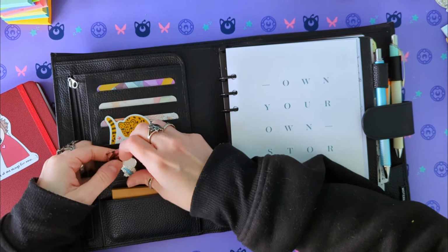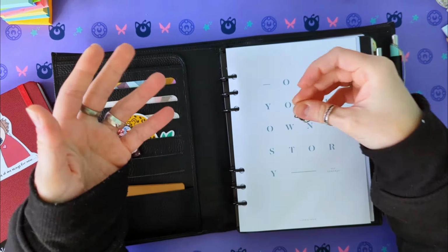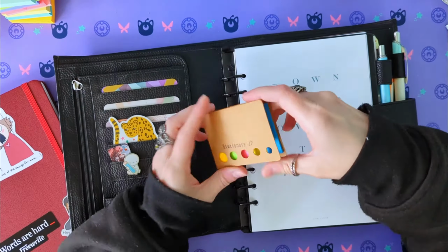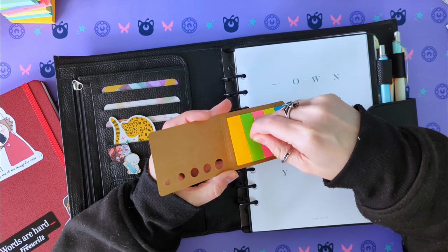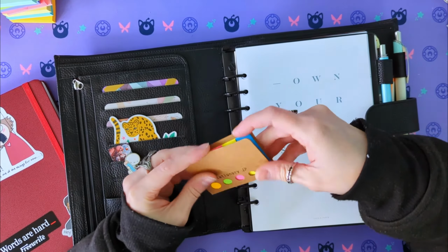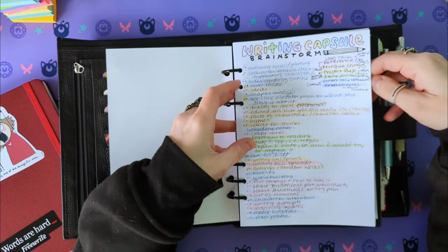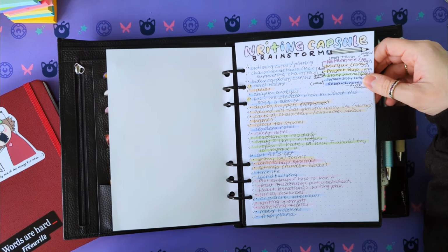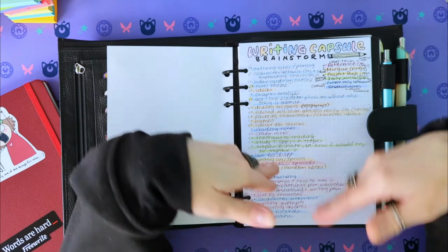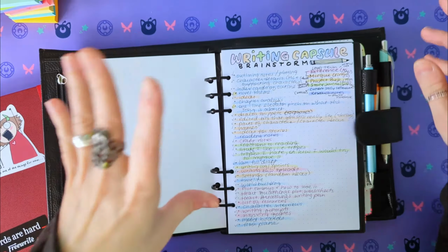This is an emoji magnet pin that is holding a pencil, so it's very writing themed. And then I have my page flags here. These I use for plotting my scenes, basically. So I wrote down all of the things that are typically found in writing notebooks, and then I highlighted them and divided them into different themes. And so here we go.